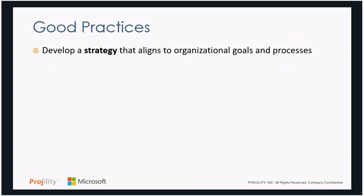The first step in that process is developing a strategy that's going to align to the goals and the processes you want to put in place. What is the overall strategy? And realizing that the tools aren't going to fix the problem. The tools in alignment with the process and alignment with the strategy can address your problem and give you the information to make that problem go away.